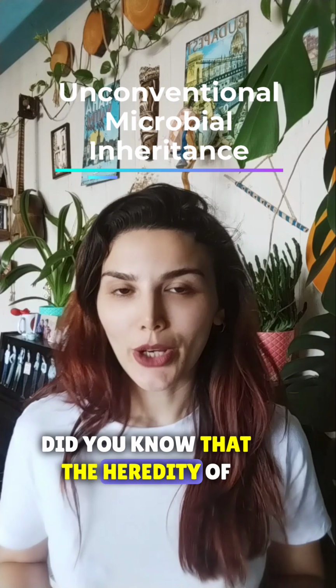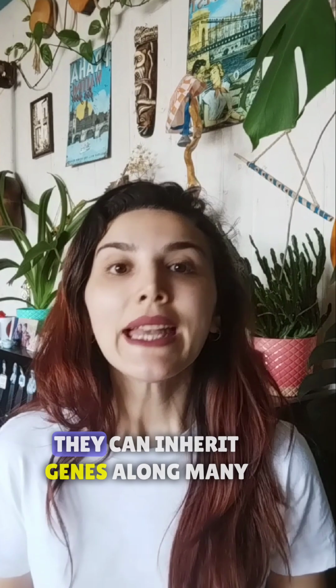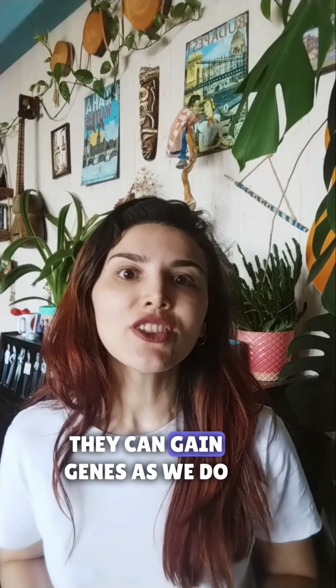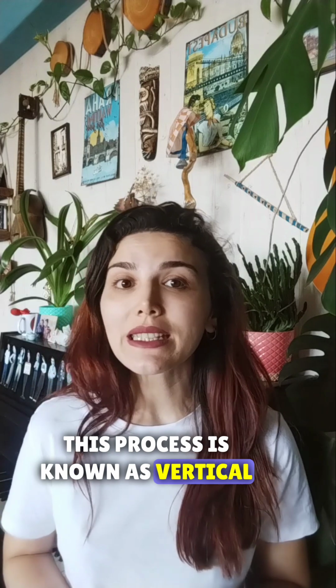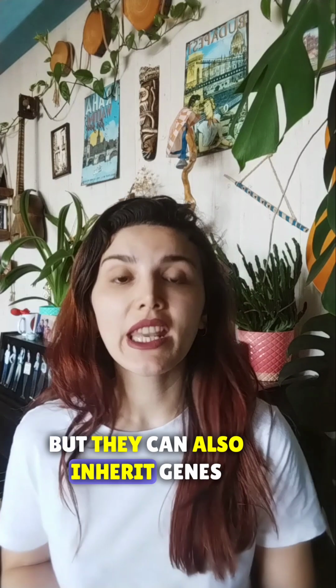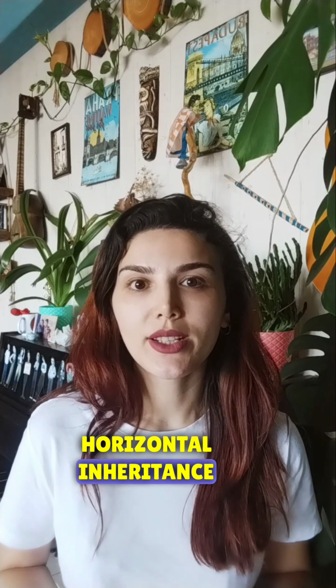Did you know that the heredity of microbes is different from ours in another important way? They can inherit genes along many different routes. They can gain genes as we do, as copies of the genes of their direct ancestors. This process is known as vertical inheritance. But they can also inherit genes from unrelated microbes through horizontal inheritance.